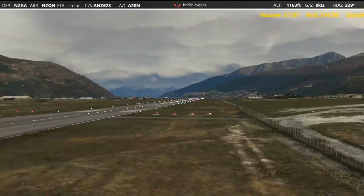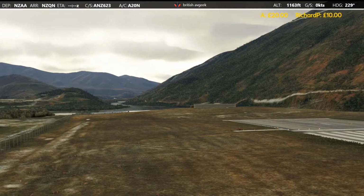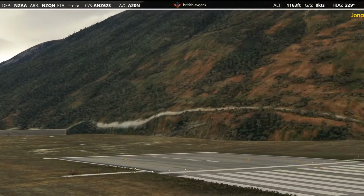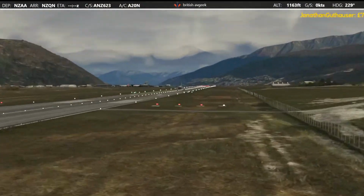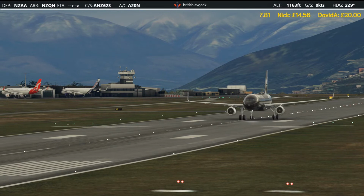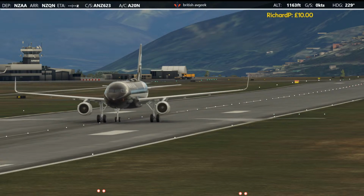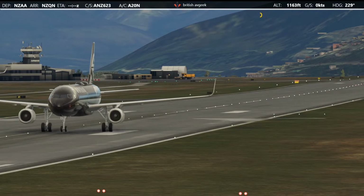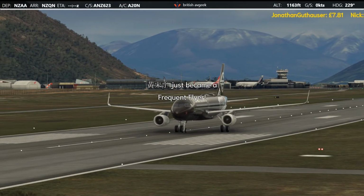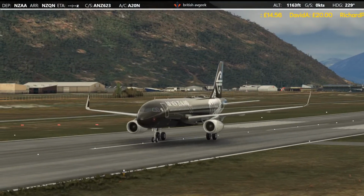That's a good landing there. It's just got to get off and backtrack ASAP, because any second now, through the mountains, we're going to see Michael. Oh, how interesting. That's one of the FSLTL liveries, on the CEO A320 with the sharklets. So something that you can expect coming soon with the project. William, hello, welcome.